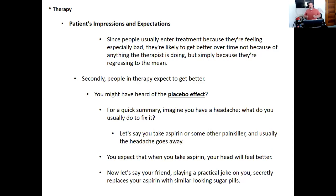Secondly, people in therapy expect to get better. That's why they're going to see a therapist. For a quick summary, imagine you have a headache. What do you usually do to fix it? Let's say you take aspirin or some other painkiller, and usually the headache goes away. You expect that when you take aspirin, your head will feel better.